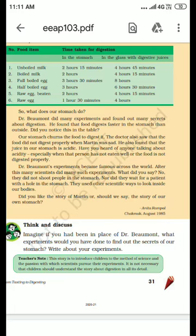Have you heard of anyone talking about acidity, especially when the person had not eaten well or the food is not digested properly? Dr. Beaumont's experiments became famous across the world. After this, many scientists did many such experiments. What did you say? No, they did not shoot people in the stomach, nor did they wait for a patient with a hole in the stomach. They used other scientific ways to look inside our bodies.